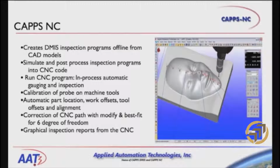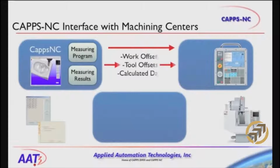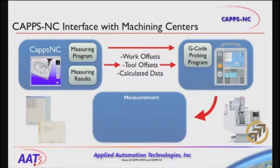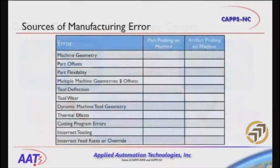CAPPSNC allows the user to create DMIS inspection programs offline from CAD models, post-process these programs into CNC code, then run the programs, analyzing the data, and many times using a real-time interface. This interface also allows data to be fed back into the CNC to correct a process. Ultimately, a completed inspection report will also be output from the system and can be stored into SPC databases or to a network environment for later use.